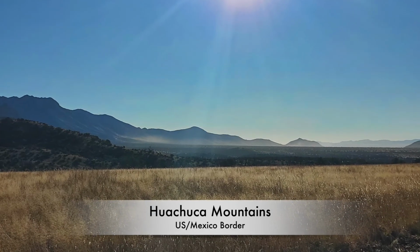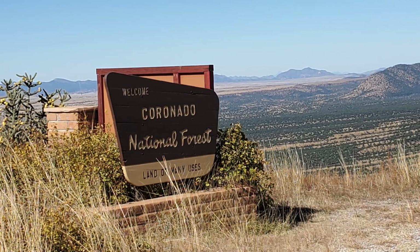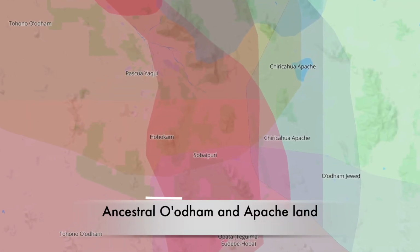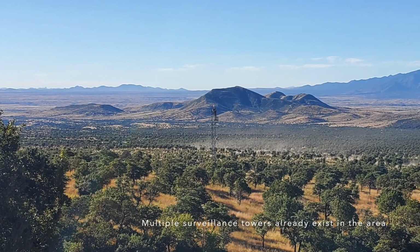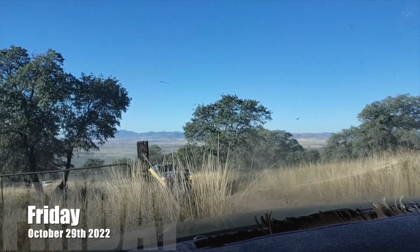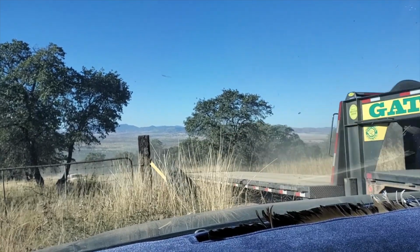From miles away you can see the big clouds of dust. This image was taken just southwest of the Huachuca Mountains in the Coronado National Forest. Ancestral O'odham and Apache land, and many other tribes that might have called this place home. A common sight nowadays is seeing these big trucks carrying shipping containers for the construction of the new border wall barrier.